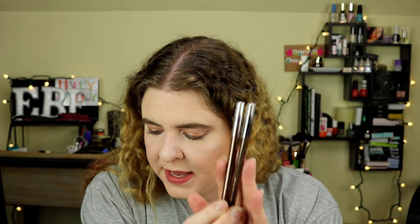All right, back to the other side of the card. There are three items left in my box. Let's go ahead and pull them out. So let's start with these two. This is from Pixie by Petra. It's two eyeliners. This is the Endless Silky Eye Pen Duo in Black Caviar and Bronze Beam.